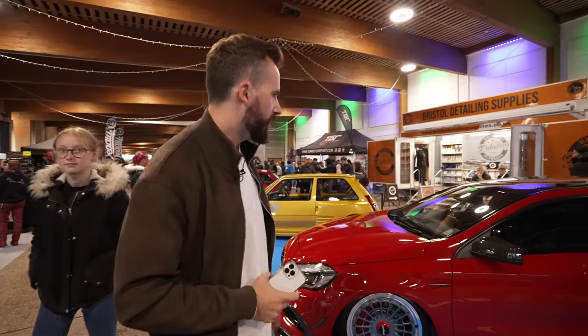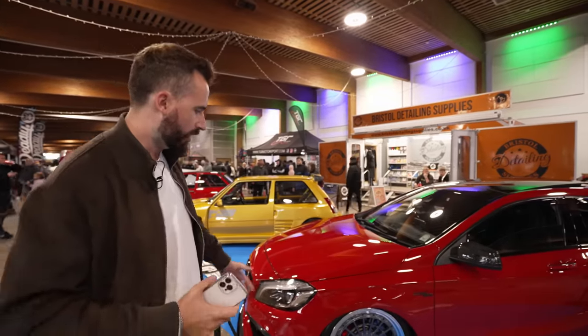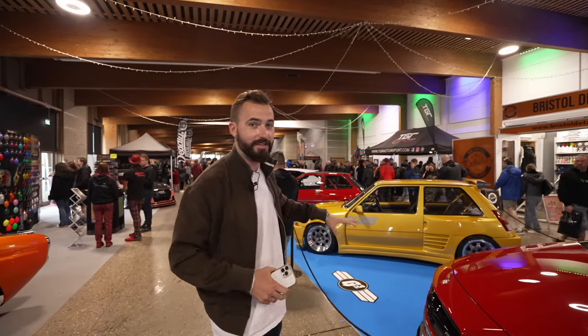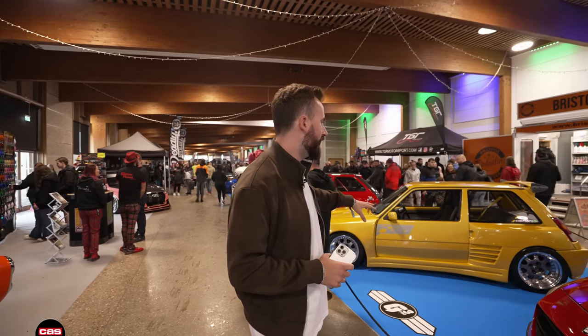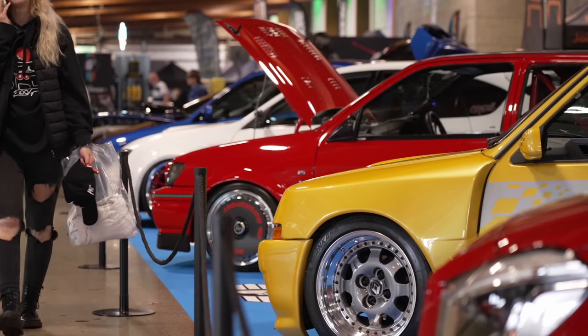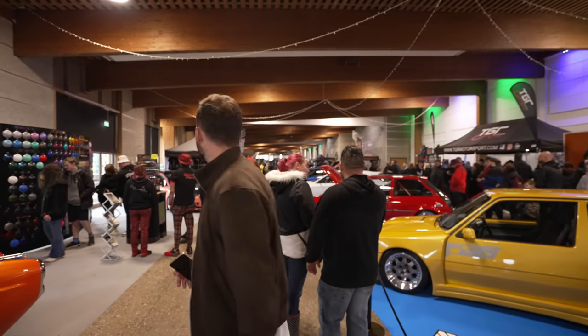It's got the Maxton body kit on it as well. Nice simplistic design. It hasn't gone overboard with all the carbon, but yeah, really nice there, we like that. Immediately next to that, I didn't even clock it at first, we've got Tommy's Renault 5. You would have seen this on our hot hatch video. This is absolutely awesome, but we have already covered that, so I'm not gonna hang about on that. I'm gonna keep walking, see what else we got.